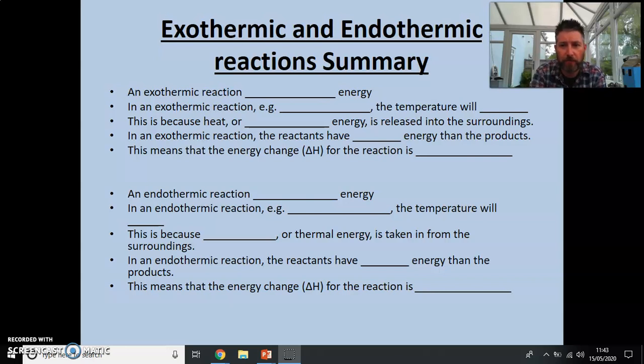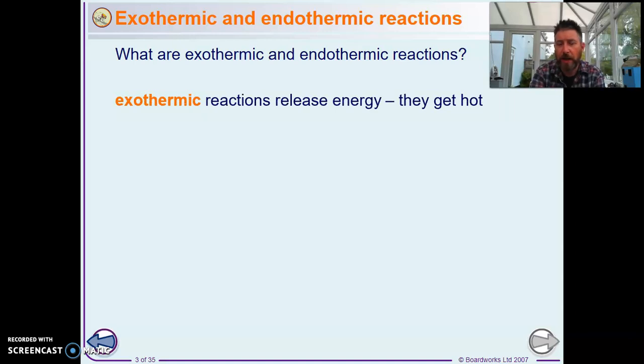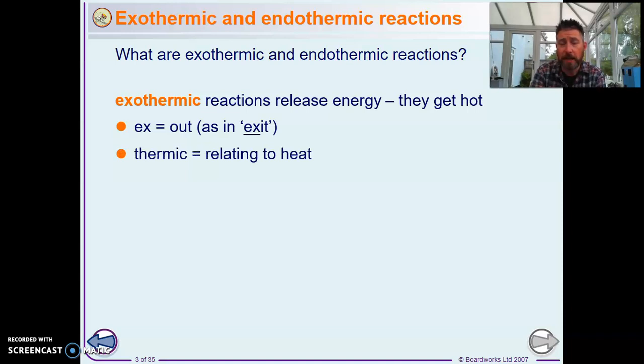So let's kick off. Really, what are exothermic and endothermic reactions? Right. All chemical reactions involve energy changes in thermal energy. Now, if you think in terms of physics, in terms of energy stores, energy is transferred from one place to another, and chemicals have lots of stored energy called chemical energy. It's stored in their bonds. So if there's a change in energy which gives out heat, that's called an exothermic reaction, and it comes from the word exo meaning exit, therm meaning heat, thermal energy.